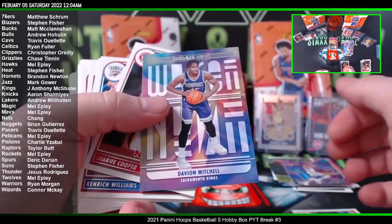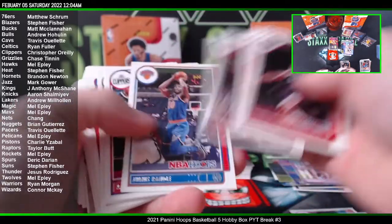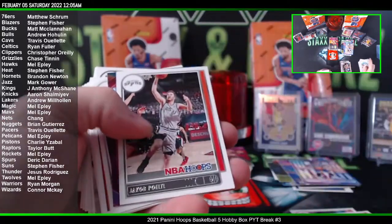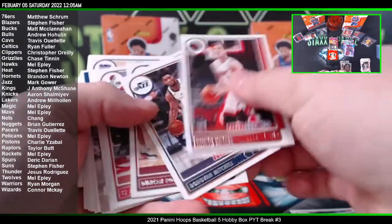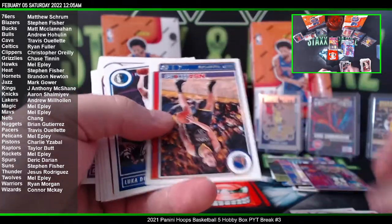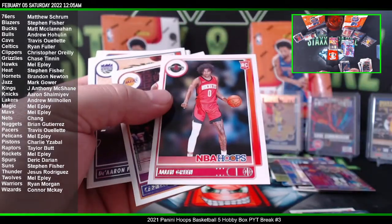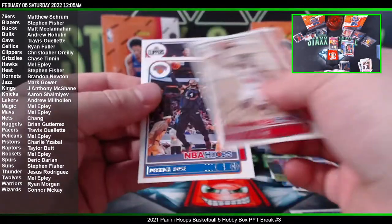We got next Davion Mitchell, nice, for the Kings. He's good. Just a crappy team, man. Bones rookie for the Nugs. We have a foil Giannis Hypnotized for the Bucks. Very nice. Prime Twine Zion, Herbert Jones rookie. Now Playing of Trey Murphy. There's Jalen Green, first one of him for the Rockets. First true rookie of him tonight.